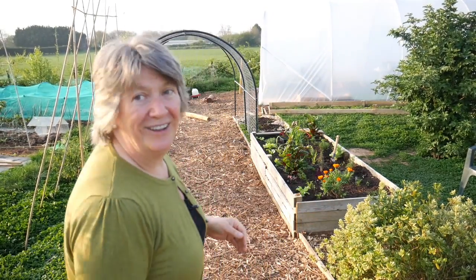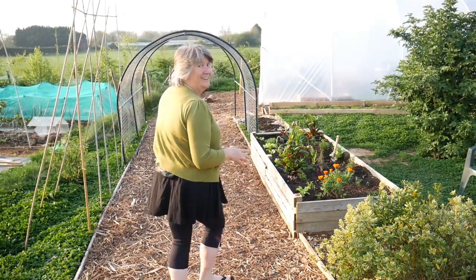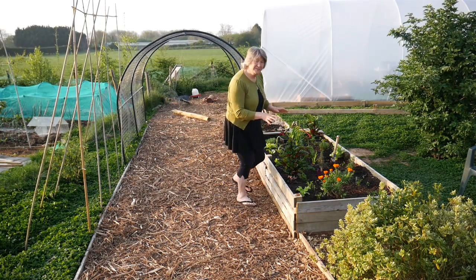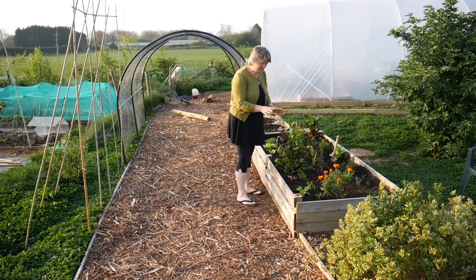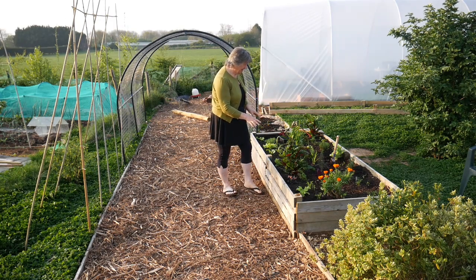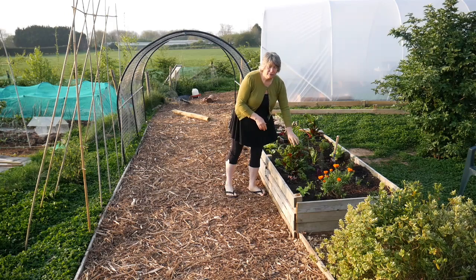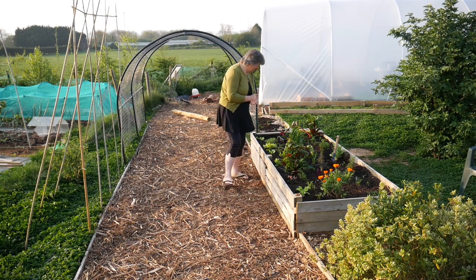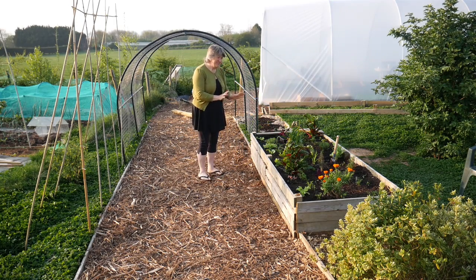And then working my way down towards the polytunnel. This is my edible flower bed, so everything in here is edible one way or another. Again, I filled in some gaps with some lettuce, and there's some chard that I transplanted from last year. Well, this is going to seed now, but I still break bits off and give them to the chickens, and they appreciate it. So that's starting to fill out.